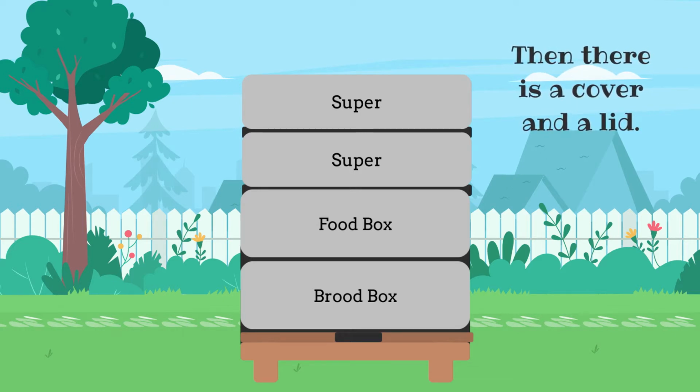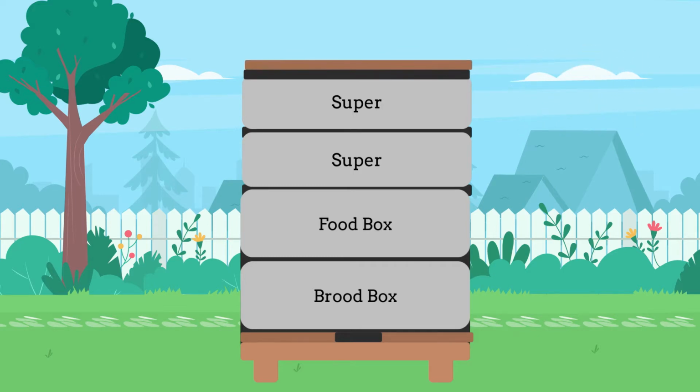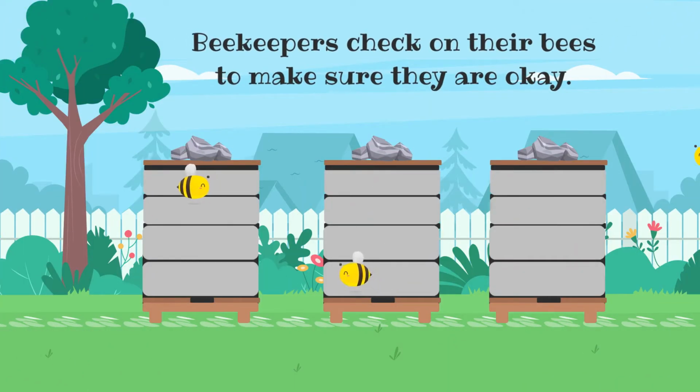After the supers, there's a cover and a lid to keep the hive warm and dry. Sometimes a rock or a weight is put on top so that the lid will stay in place and not blow away. Beekeepers have to check on their bees every once in a while to make sure that they're doing okay and that they're healthy.